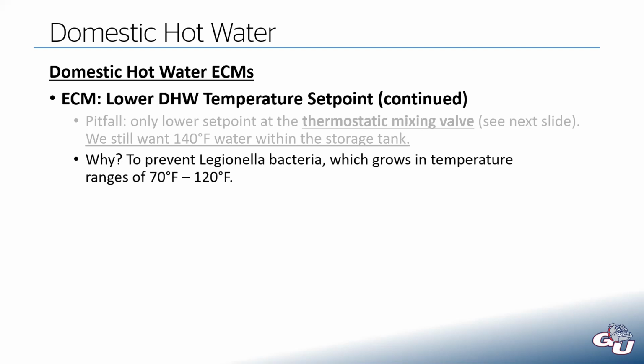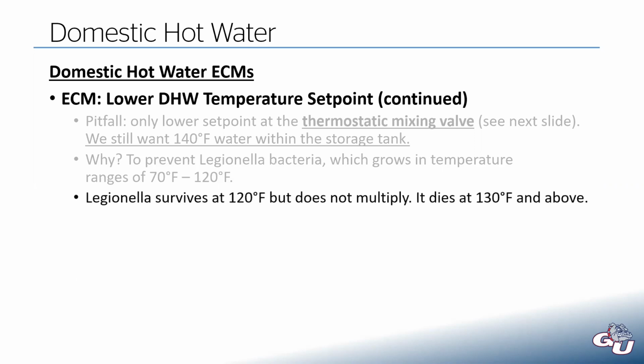If you're not familiar with Legionella and Legionnaire's disease, there was something of a tragedy. I want to say it was in the 1970s, I think, but a bunch of people died as a result of this, and ever since then, Legionnaire's disease has been a big deal. So Legionella bacteria likes to grow in a temperature range of 70 to 120 degrees. It survives at 120, but doesn't multiply. At 130 and above, that's where it actually starts to die.